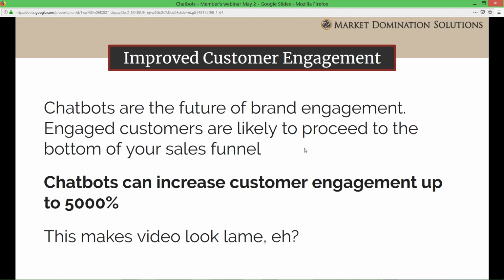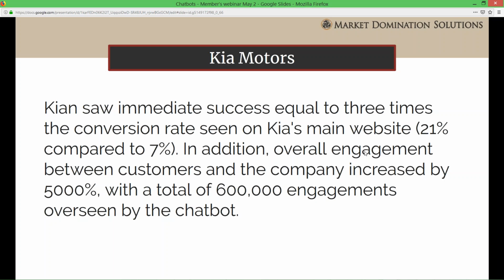Chatbots are the future of brand engagement. Engaged customers are likely to proceed to the bottom of your sales funnel. Chatbots can increase customer engagement up to 5,000%. We had a webinar about 2 or 3 months ago where we talked about what video does for engagement and for sales. And I have to say, after looking at the stats from chatbots, when you're talking about engagement up 5,000%, that beats the pants off of video.